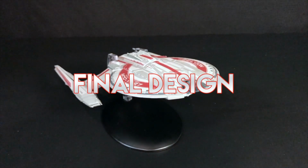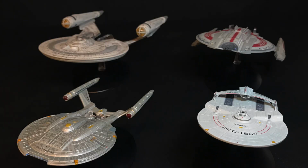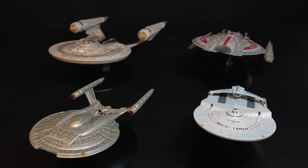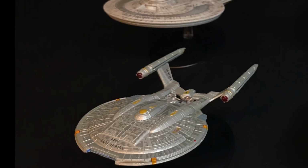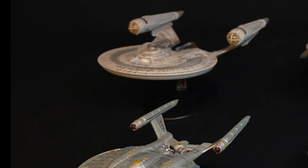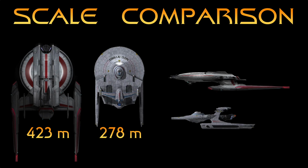When we look at the final design, the ship is primarily comprised of a saucer and two warp nacelles. We've seen this basic arrangement a number of times, most notably with Reliant, NX-01, and more recently with Franklin. The most apparent visual difference is whether the nacelles are raised above the saucer, as with NX-01 or Franklin, or below, like with Reliant. Now let's do a size comparison.